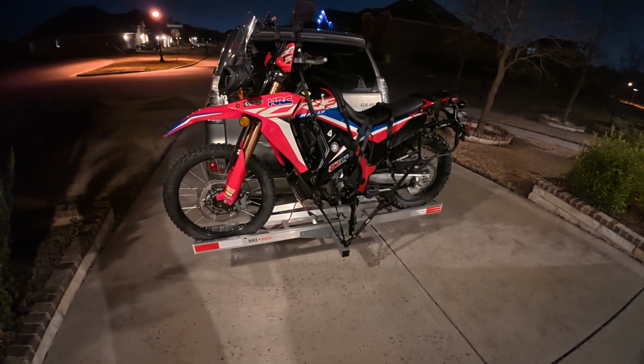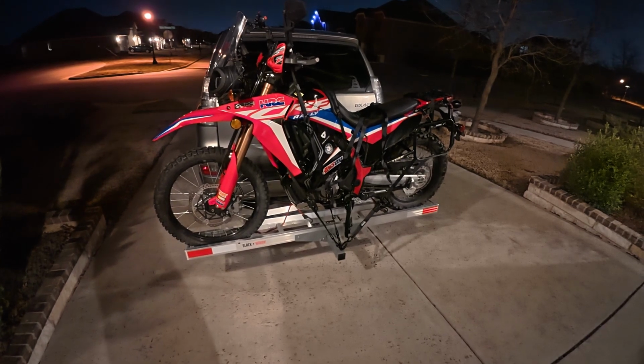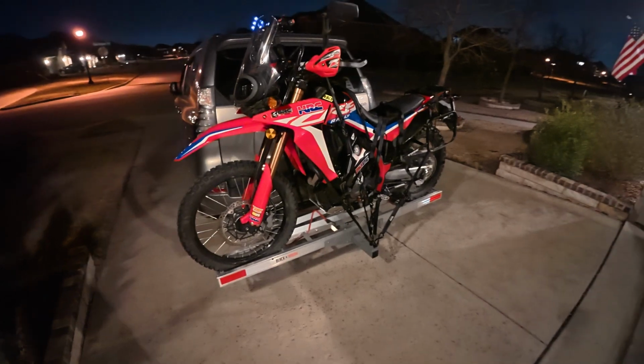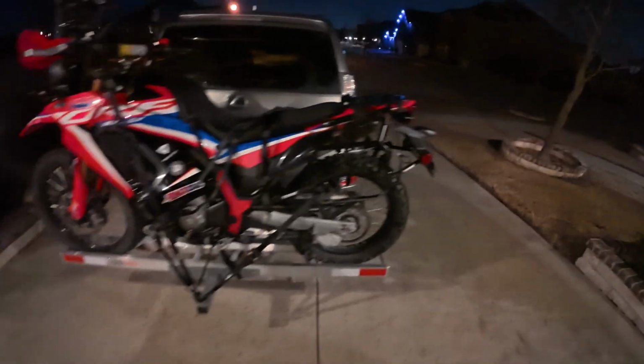Hopefully it's a safe drive down to Big Bend National Park, or Terlingua to be specific. That's where we're going to be camping out, and I'll just be sleeping inside my car. So this is my CRF300L Rally, and then inside the car where I'll be sleeping, let's take a look.